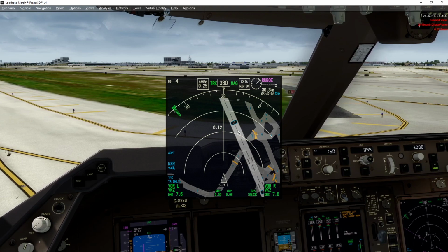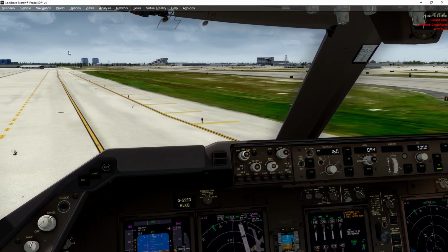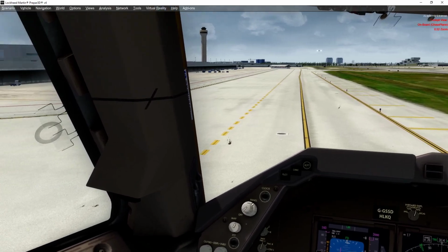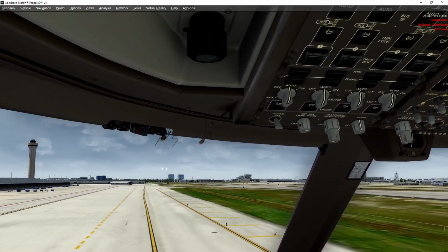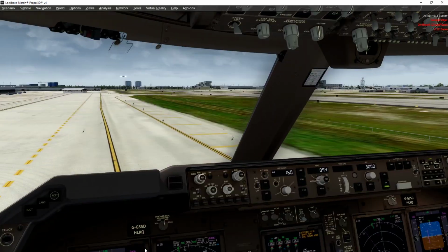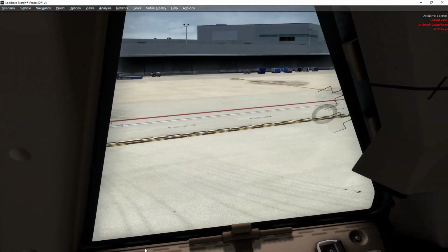Don't need it really anyway, but no, it is, it's just come up now. There's Yankee. There's that 737 coming in here. Has the APU come on yet? Yep, APU has come on. Makes a change. I'm going to take the next left.